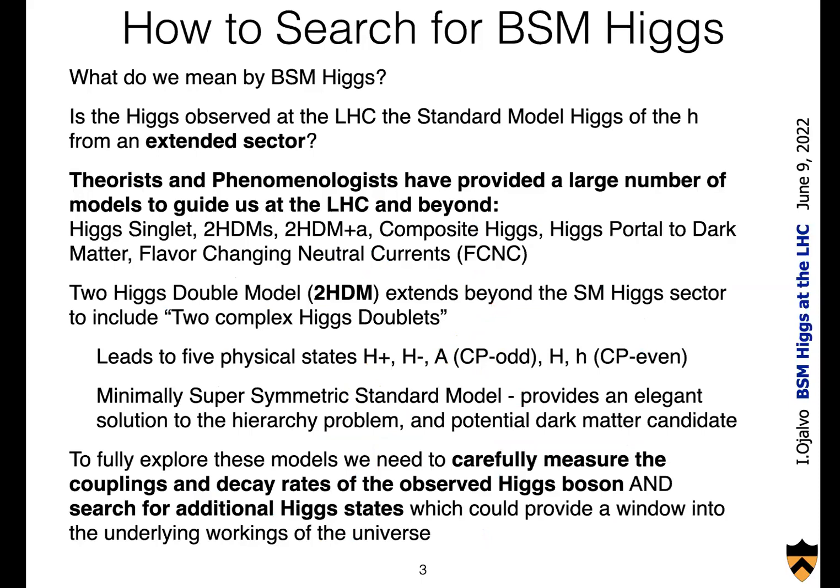So how do we search for the BSM Higgs? First we have to ask ourselves, what do we mean by the BSM Higgs? Is the Higgs observed at the LHC the standard model Higgs, or the Higgs from an extended sector? Theorists and phenomenologists have provided a large number of models to guide us at the LHC and beyond, and we use these models to think about what sort of analyses we want to design, what sort of limits we want to set, and how we can search for the Higgs.